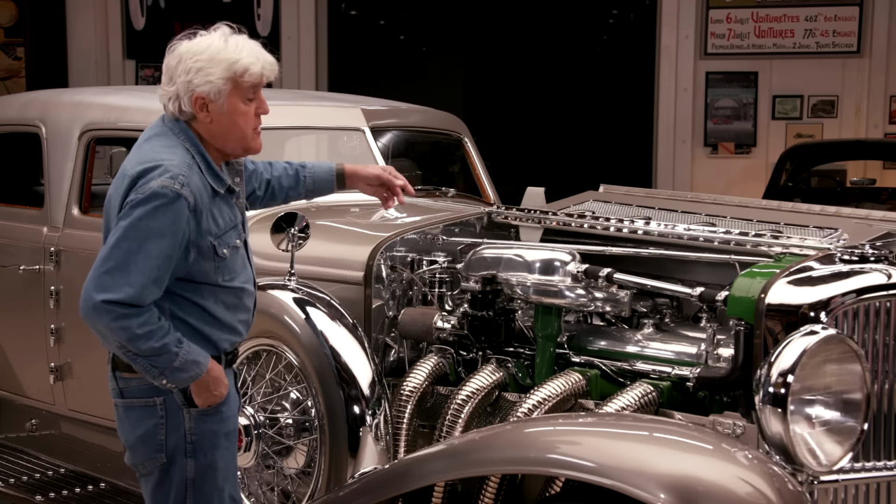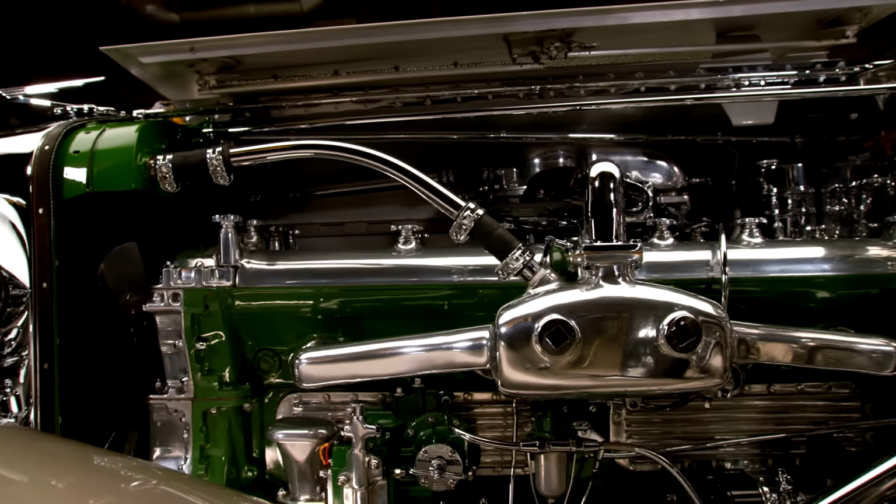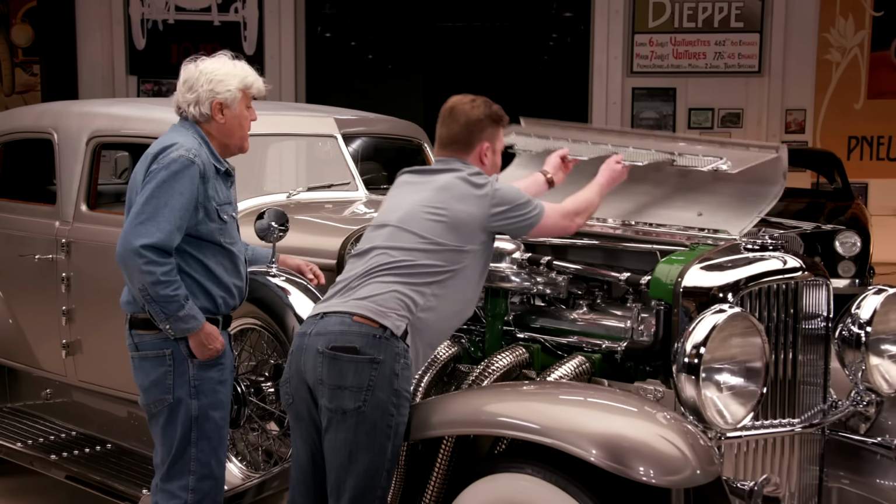But okay, let's give it a shot here. And of course, that's the correct apple green. That was all Duesenberg engines were apple green.